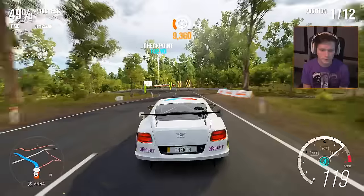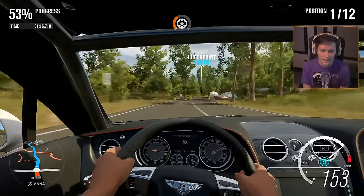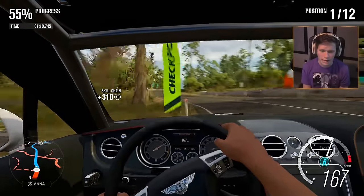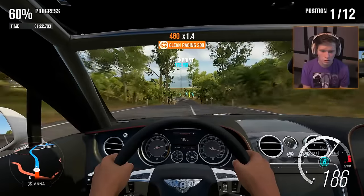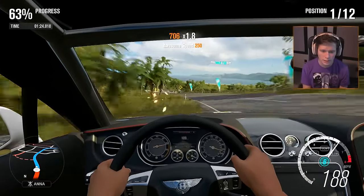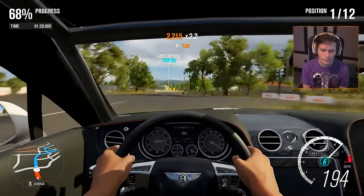All right. Well, halfway through the race, let's go ahead and hop inside and see what we can do here for the last stretch. Looks like we've got a nice long route into town here. We'll start getting a little bit crazier.